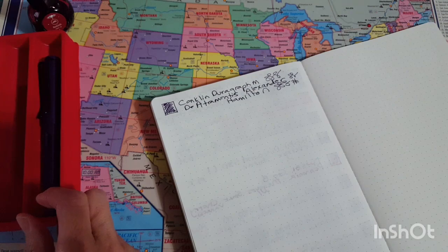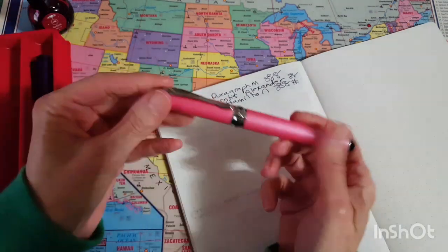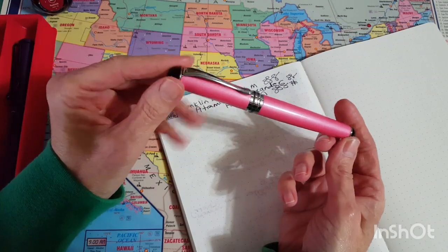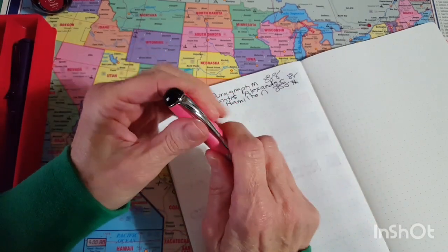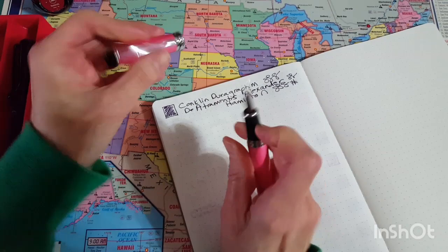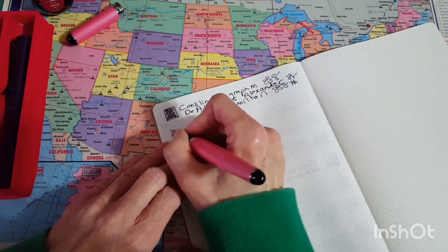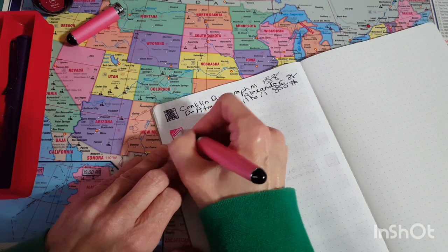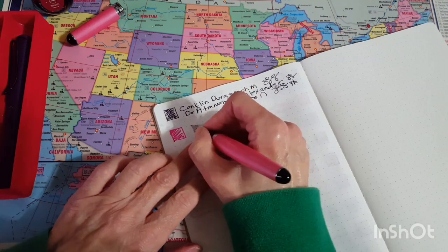But, so, okay, so that's one. Now, this next one, I just can't get enough of it. It is the Genhao X750 with a broad Yowo nib, I think. Yeah, it has the Yowo nib. Well, the Goulet ones are too, but I always tell you if it's a Goulet branded.